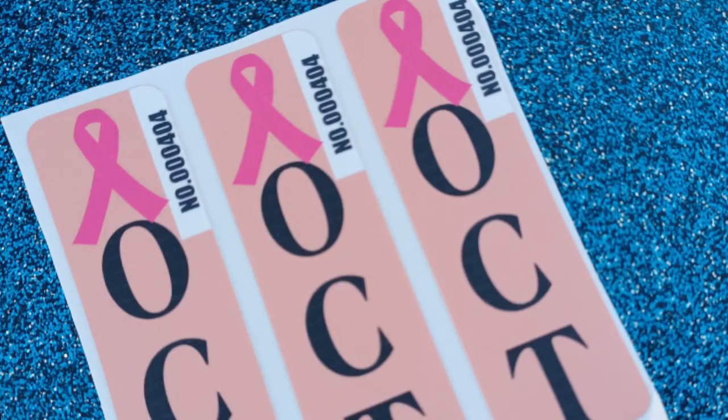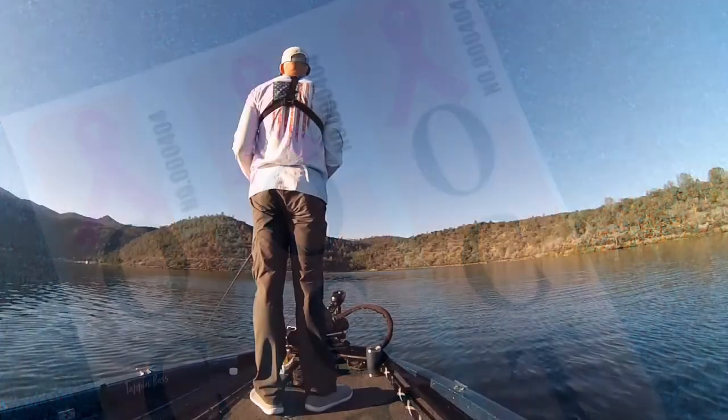Went and got my mussel stickers this morning, and it reminded me that it's Breast Cancer Awareness Month, so do your part to save the boobies, fellas. Early detection is key.